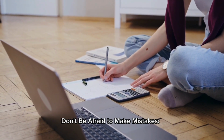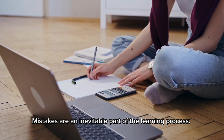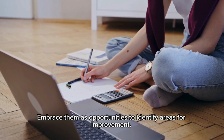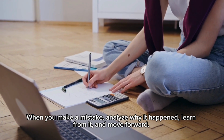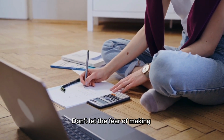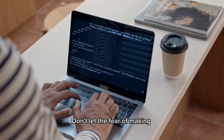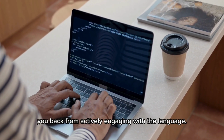Don't be afraid to make mistakes. Mistakes are an inevitable part of the learning process. Embrace them as opportunities to identify areas for improvement. When you make a mistake, analyze why it happened, learn from it, and move forward. Don't let the fear of making mistakes hold you back from actively engaging with the language.